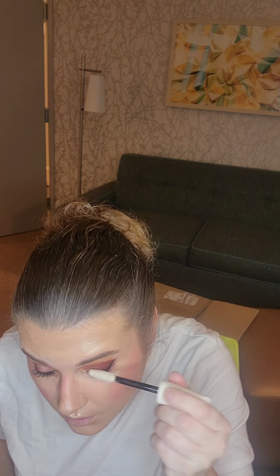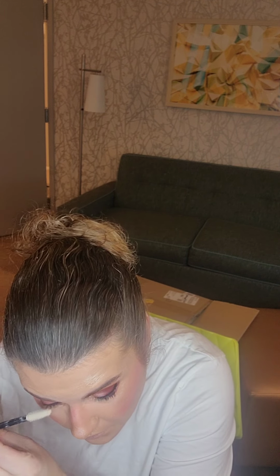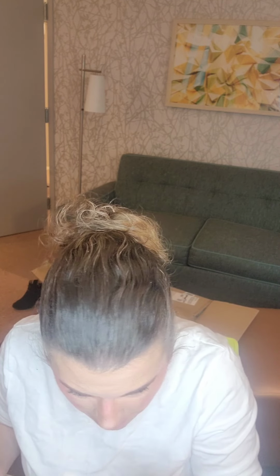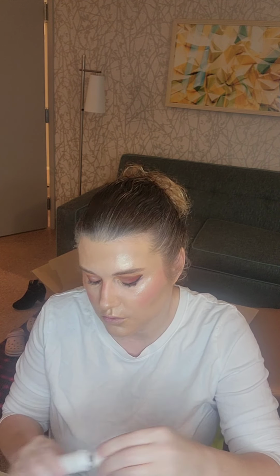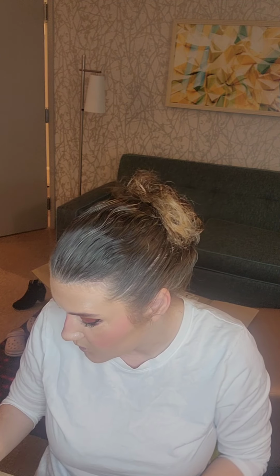Alright, so now we're gonna go on mascara. I'm just gonna put on the primer first. This is nothing new. I like to go in with primer. I don't always, but I don't really like this wand on this one though. On this primer, it's too thick. But it is what it is.